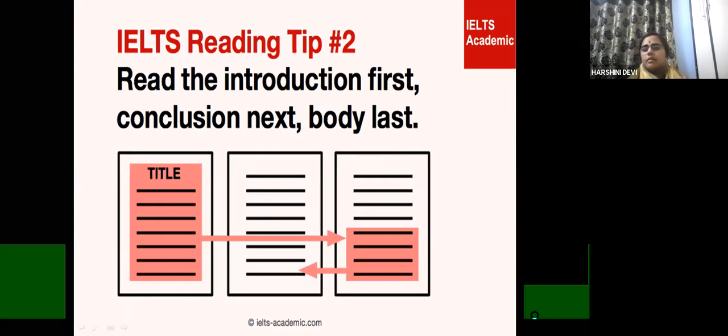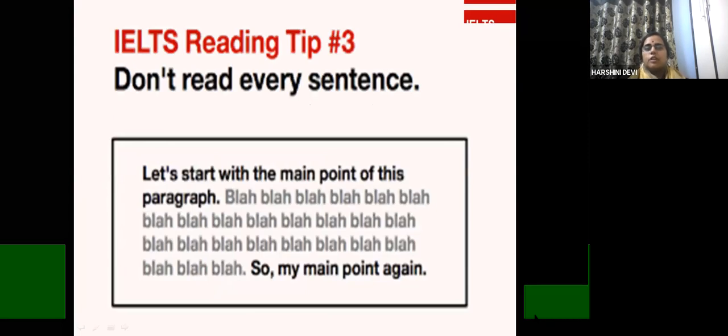Next. And as I told you, don't read every sentence. Let's start with the main point of the paragraph. This is the point which I already told you, therefore I'm showing you this. What is the best reading tip for you? Don't read every sentence. Read the first line of the paragraph, and then go for the last line. In the middle, that is not important. Then what is the second thing you have to do? Then go inside the passage and check how you want it to go.